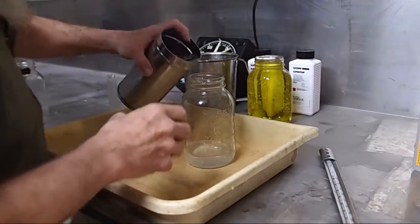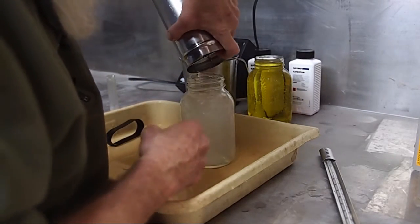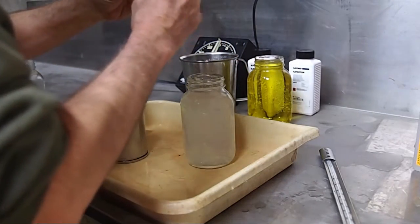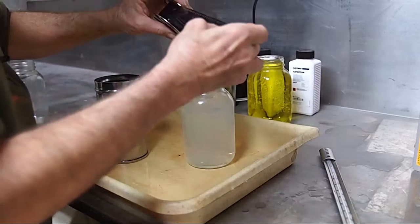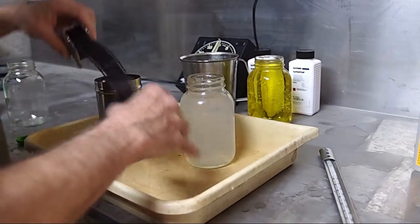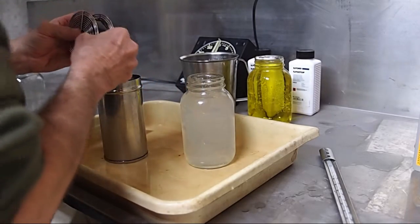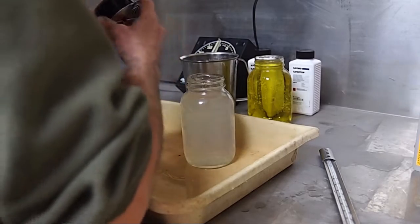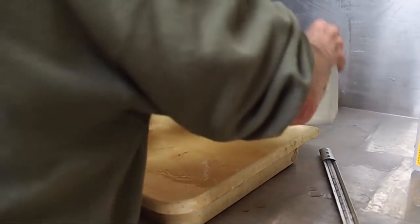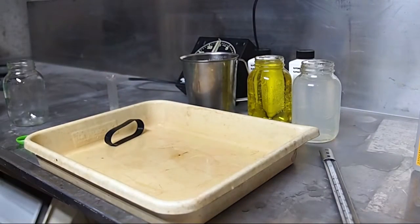Well, time's up, so we'll just pour it out. Take a little look at our film. And the film is looking just fine. Looks great. It's nice and clear, the fixer's good and strong. So now I'm going to wash it, and when it's washed, hang it up to dry, and I think we'll scan these rather than print them.